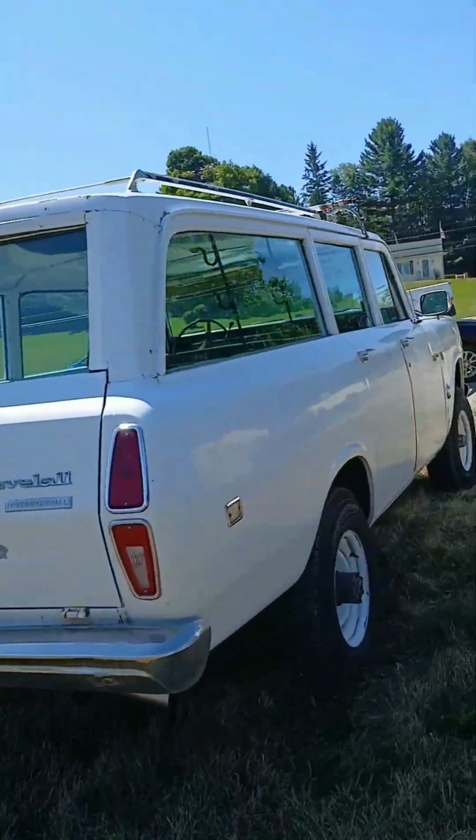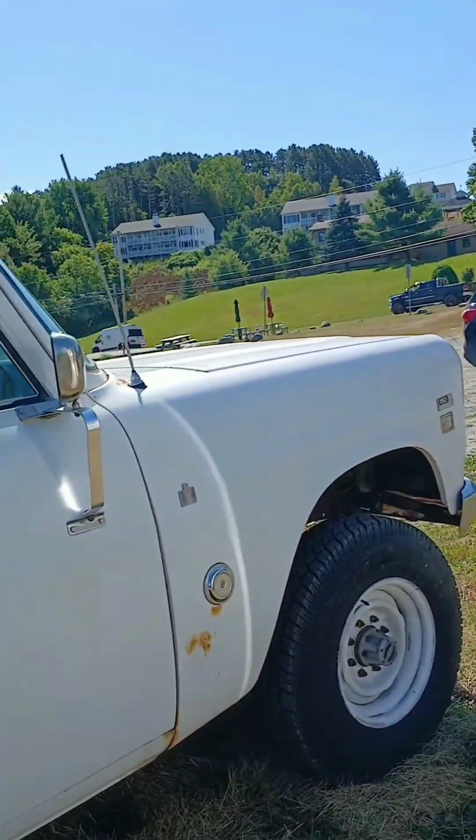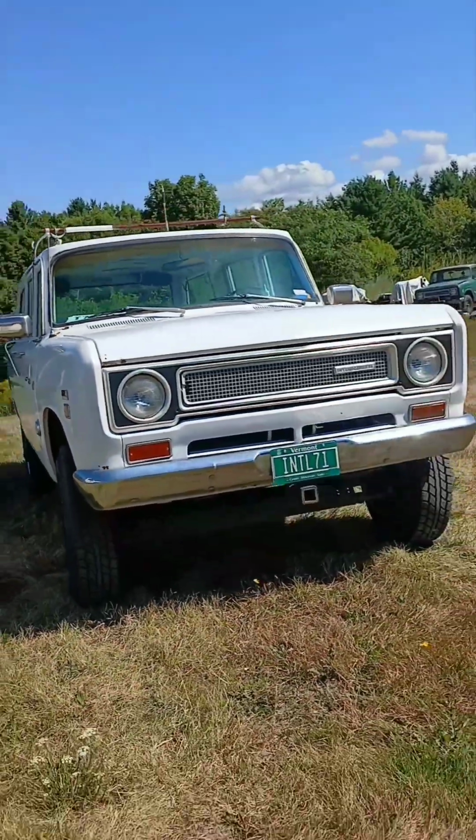It has badging that says 150, however my research indicates that this is not original and may refer to a 158, referring to a V8 engine common in the 74 and 75 models.